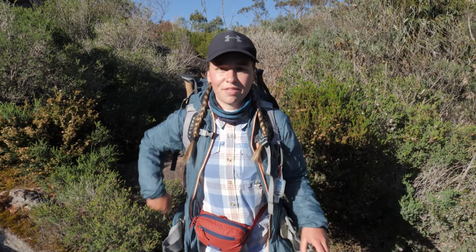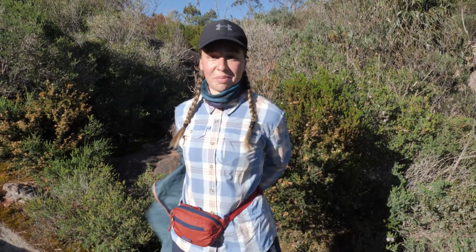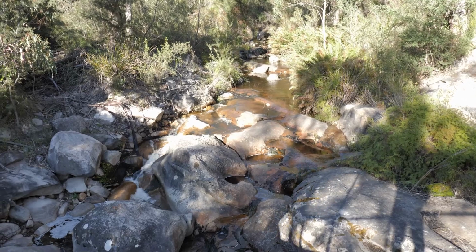Okay, we just climbed out of the valley. It actually got very steep very fast and we scrambled up some rocks. Now we're in the sunlight and finally the body temperature's up a bit. The Peaks Trail is off to an absolute ripper of a start.